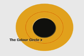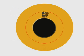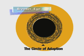The next one, the yellow circle, is circle 2. We're only using this colour just to show off on the video. They do come in a multitude of colours. It should always be wide, broad and strong. This is your number 2, your colour circle. The next one, circle number 3, or your circle of adaptation.